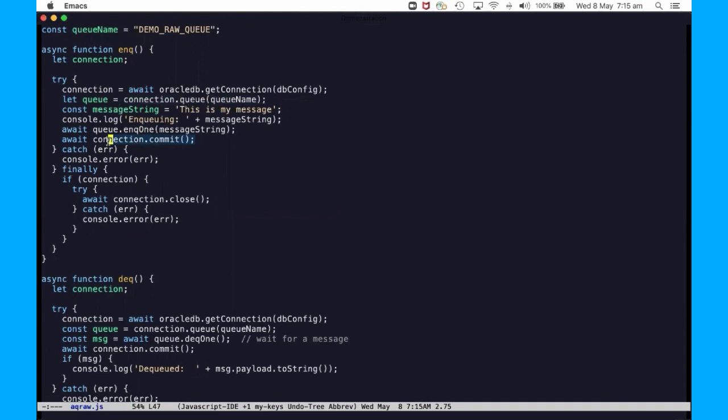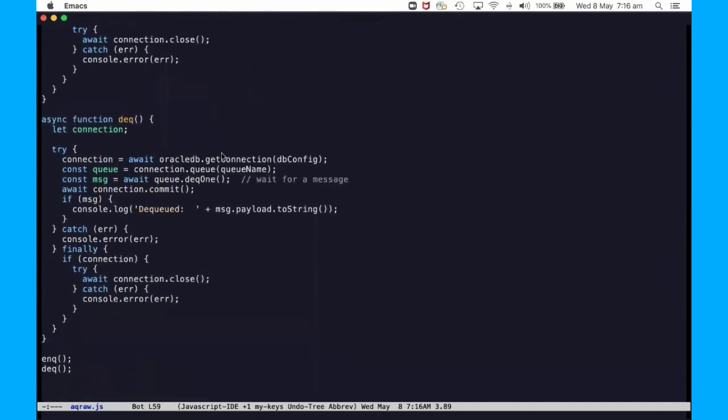And then we have a commit. By default, this is an Oracle database, so everything's transactional. This is all happening in a transaction. So we want to commit that so it's visible to other people. There are options, which I'll show you in a minute too, so that's not necessary.